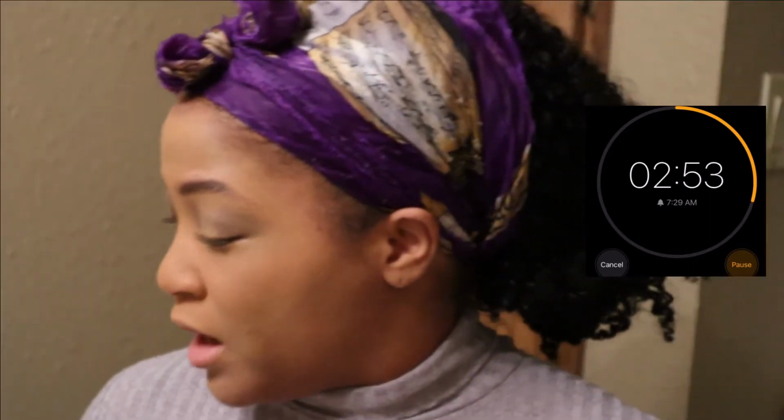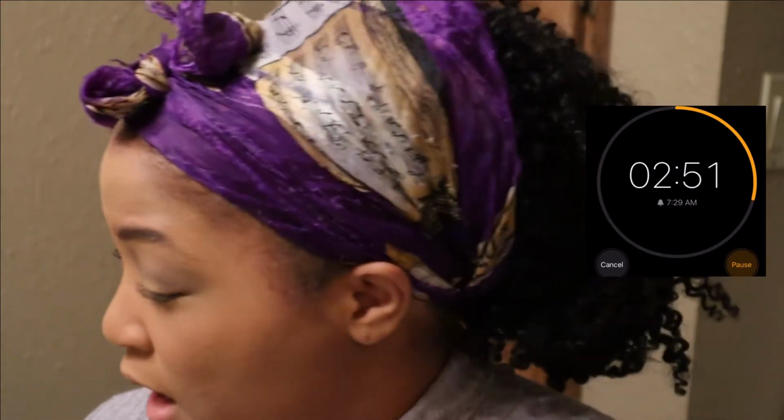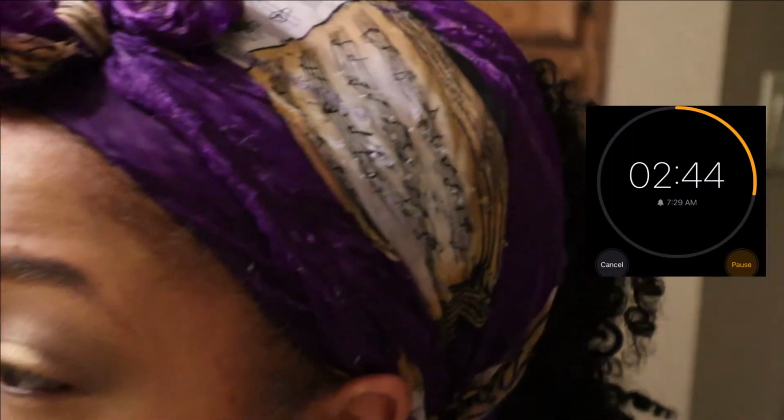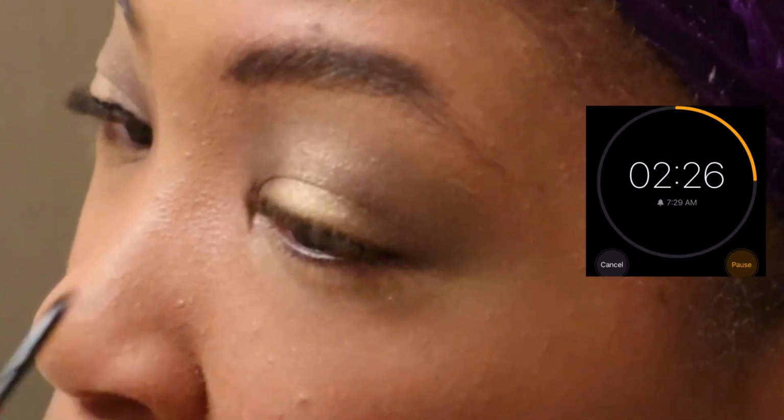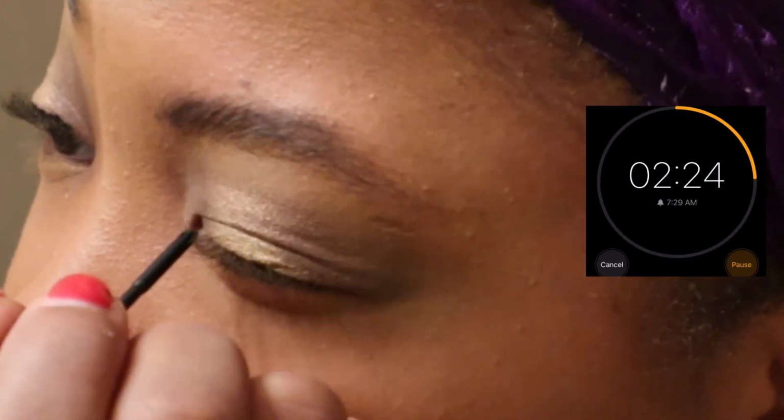I feel like I'm gonna leave a B right now. Next is eyeliner. This time I'm gonna have to get close to the mirror because I can't do eyeliner this far away. Okay, sorry if y'all didn't see that. I'm just trying to get it right, and right on the first time.